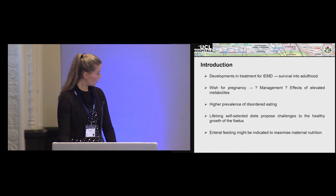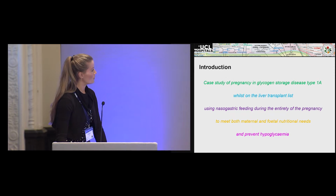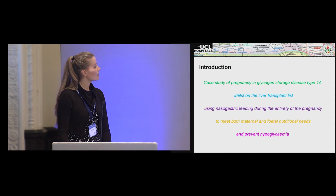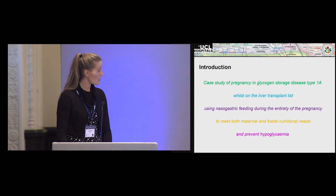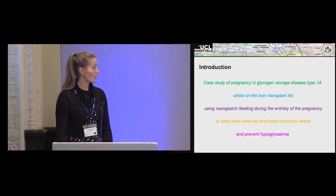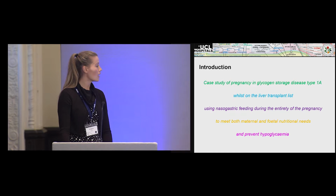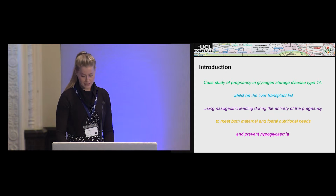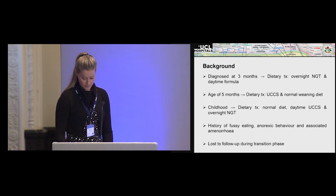So for this case study in particular, there are a few points. We're going to look at pregnancy in glycogen storage disease type 1A whilst on the liver transplant list, using a nasogastric feeding tube throughout the entirety of the pregnancy in order to meet maternal and fetal nutritional needs and to prevent hypoglycemia. So there's a few points there that we have to look into.